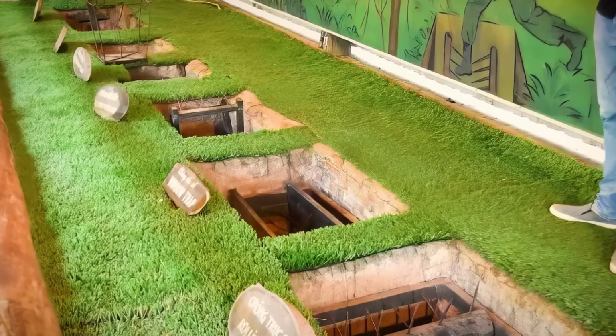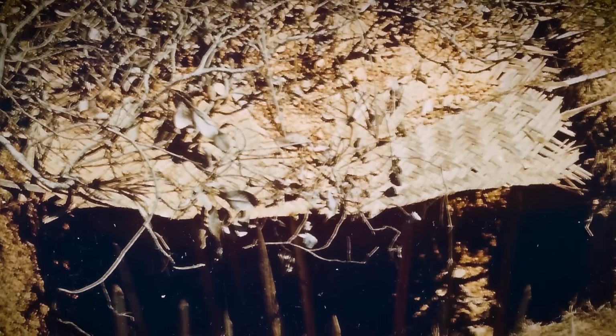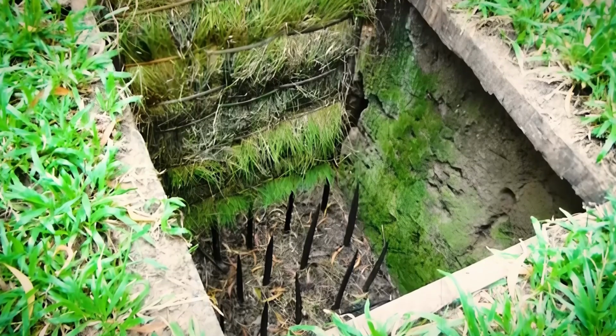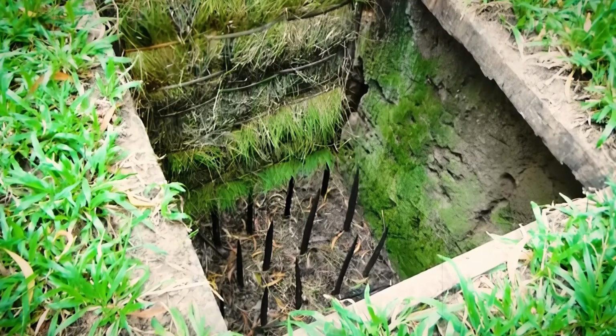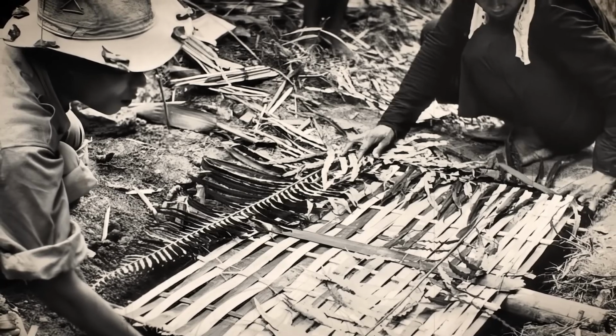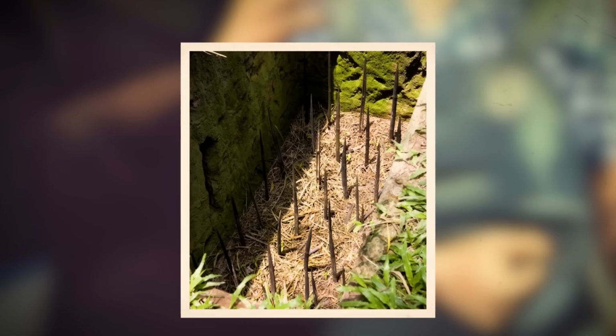Falling traps like the infamous tiger trap concealed sharpened stakes, sometimes coated with poison or excrement, causing grievous injuries. Lieutenant Tran Van Tuan recounted the horror of witnessing a comrade fall into one, highlighting the arduous rescue efforts. These traps instilled dread among troops, emphasizing the Viet Cong's resourcefulness in warfare.